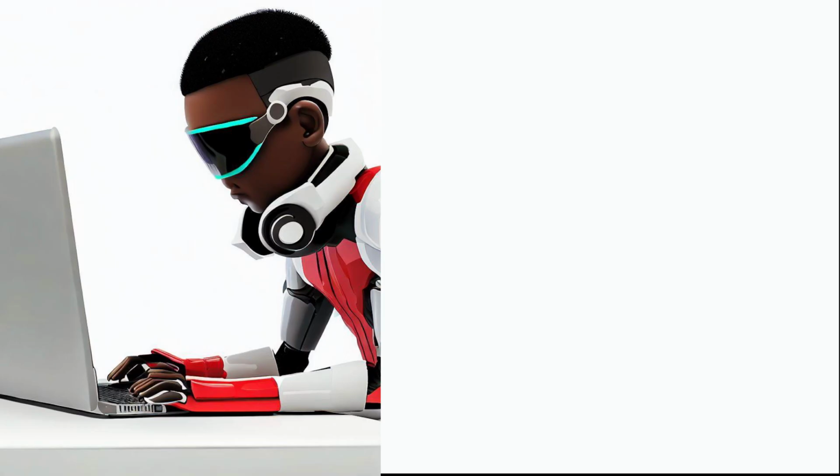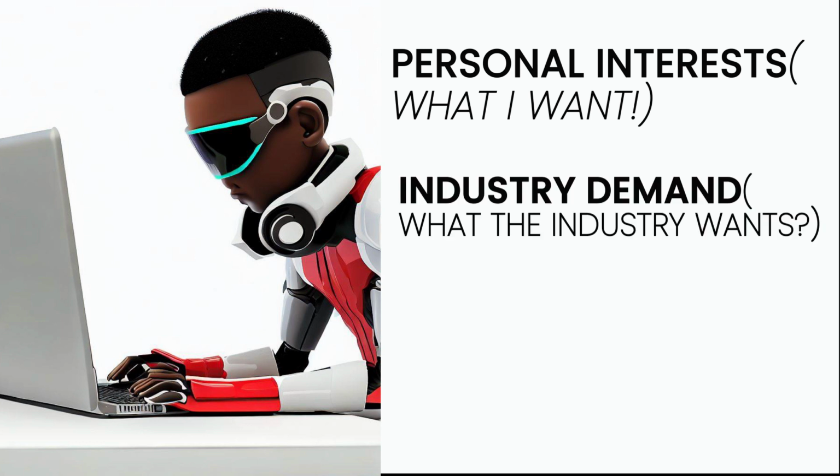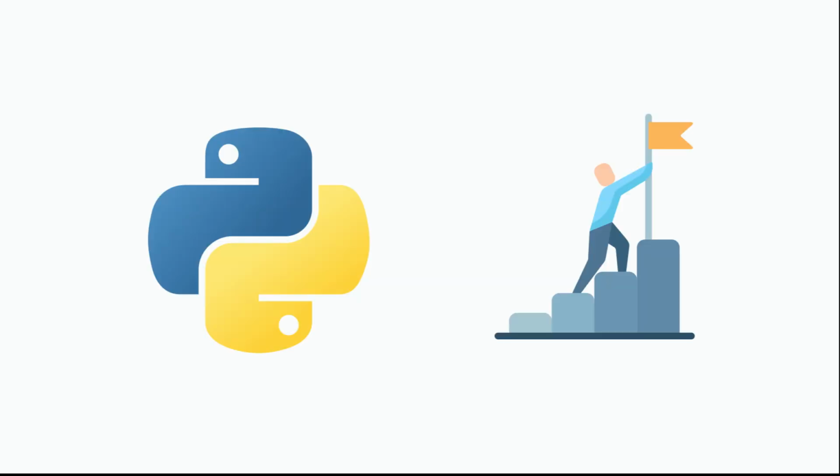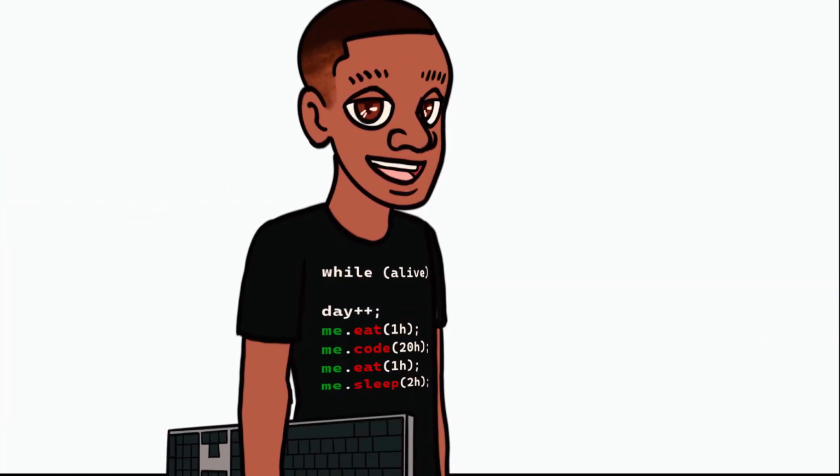I see. So it's a combination of personal interest, industry demand, and available resources. Exactly. Remember, learning programming is a journey, and you are likely to learn multiple languages throughout your career. The key is to start with one language that aligns with your initial goals and gradually expand your skill set. Remember, it's not about the language, it's about what you want to build.